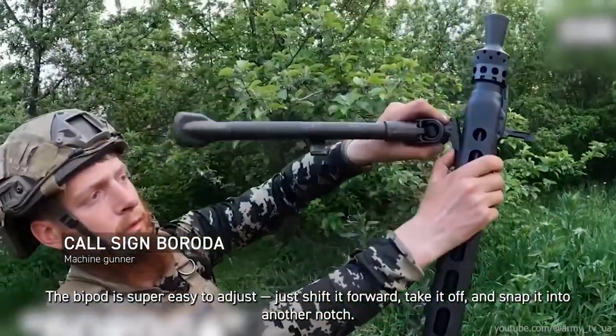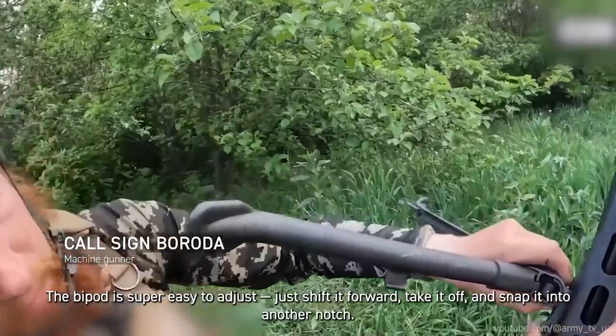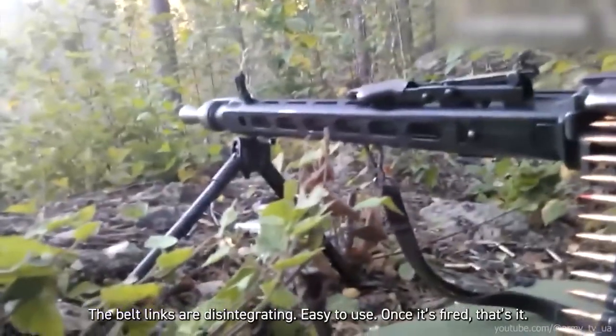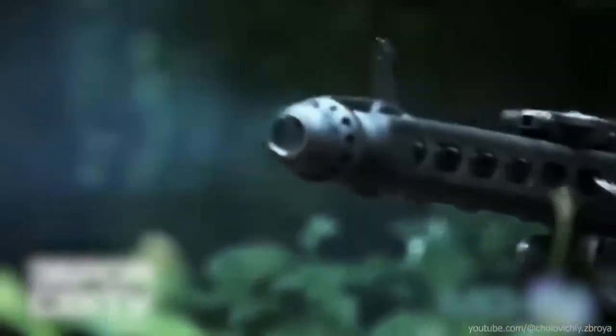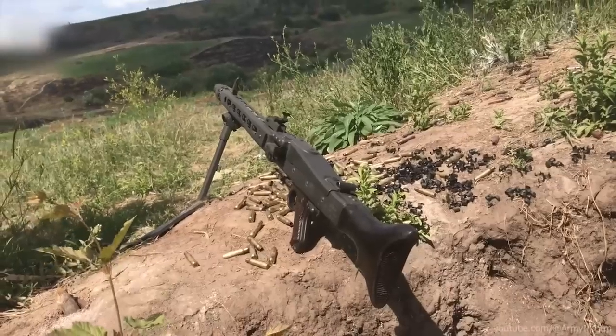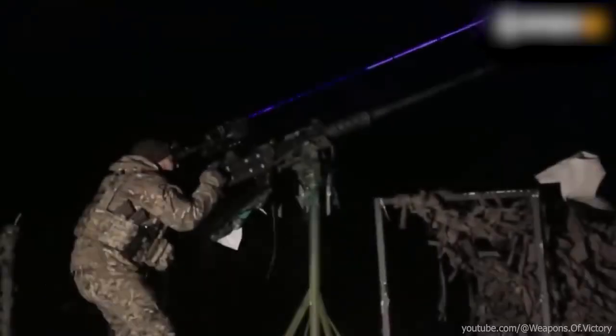The bipod is super easy to adjust. Just shift it forward, take it off, and snap it into another notch. The belt links are disintegrating, easy to use. Once it's fired, that's it. But the MG3's effective range maxes out at 1,300 yards, almost half that of the Ma Deuce. One more reason why it's not used to hunt down Shaheds.